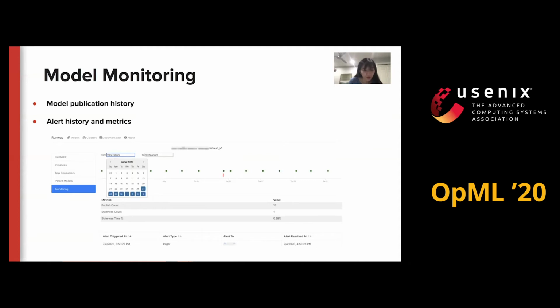Oftentimes, it's useful to have a monitoring timeline to get an overall understanding of when and how often a model is published, when the model was stale, and to spot potential problems, what the corresponding alert is, etc. Runway has a monitoring tab for each model where you can see a timeline of the model's publication history and alert history. You can zoom in and out by adjusting the time range.